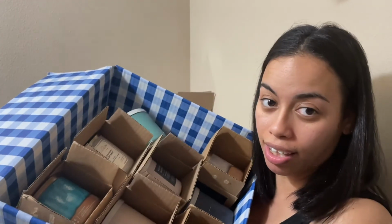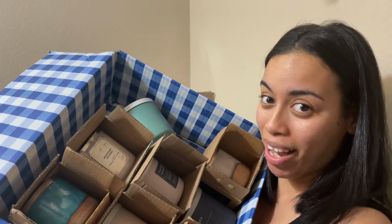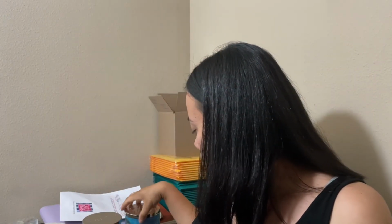Okay, the last two candles that I have here. Let me put this giant box down. Let me just show you for an example, like how big this box is. Like, that's big, right? It's a big box. Okay. Let me tell you guys about the last two candles that I have here.